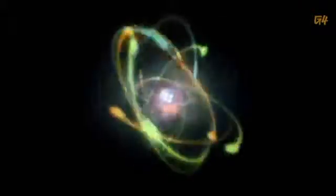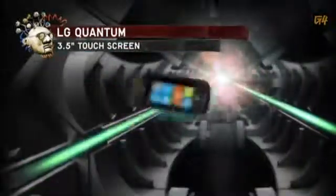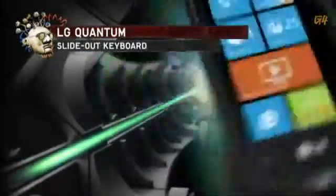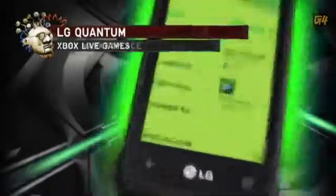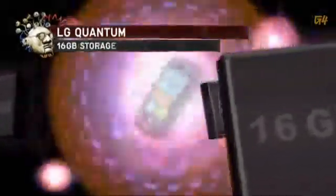Now that Windows Phone 7 is out in the wild, it might be time to give it a whirl with the LG Quantum. Featuring a 3.5-inch touchscreen and slide-out keyboard, you'll be able to access Xbox Live games, the Zune Marketplace, and real-time social feeds as fast as your fingers can carry you. Top it off with 16 gigs of storage and a 5-megapixel camera for free with a contract.